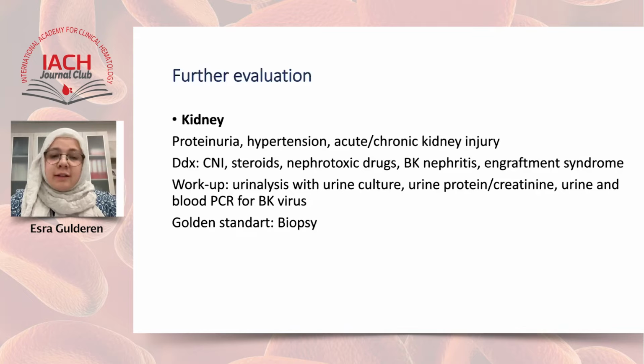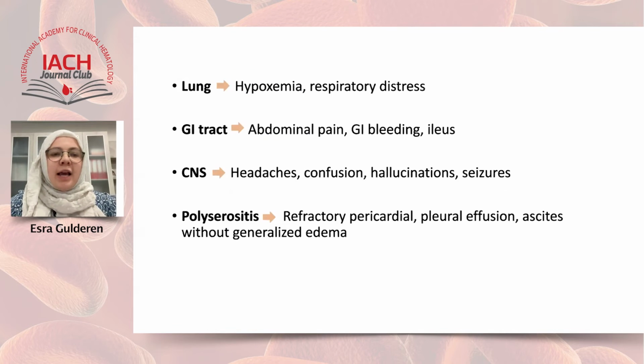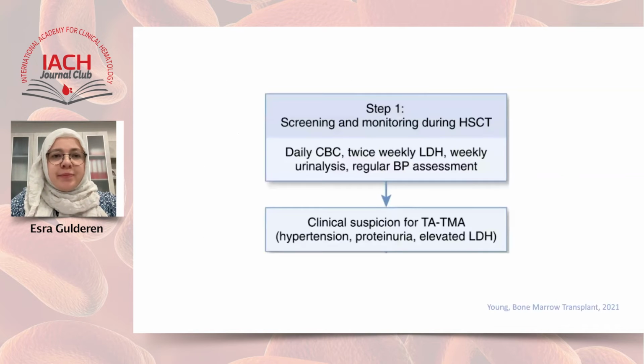While the gold standard is biopsy for diagnosis of transplant-associated TMA, mostly we diagnose patients with clinical presentation and lab parameters. And other affected organs can be lung, GI tract, central nervous system, and patients can also present with polyserositis.